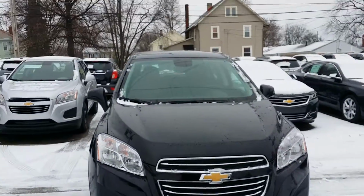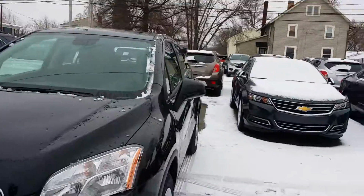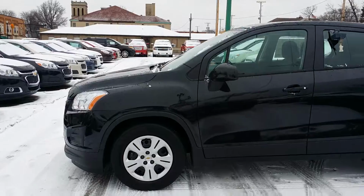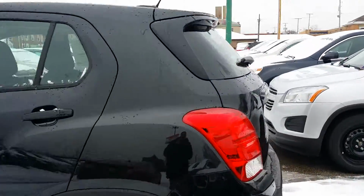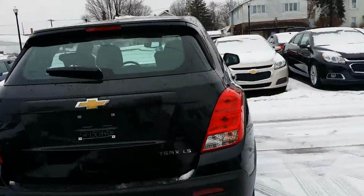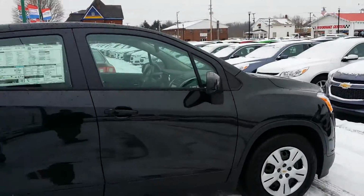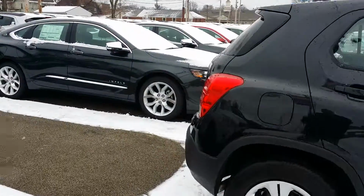Now here's a look at the front of the Trax, and we're going to take a look around the driver's side. Nice looking piece here. Let's take a look here at the back. Now this does happen to be an LS. I'm not sure which trim level you're interested in. We do have LSs, LTs, LTZs. And let's take a look at the inside, shall we?